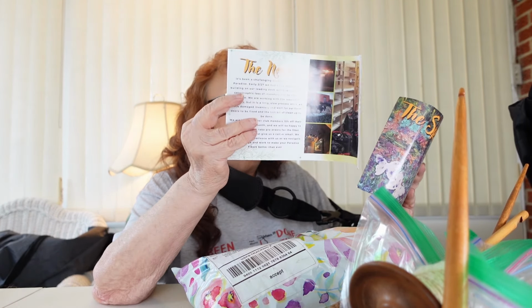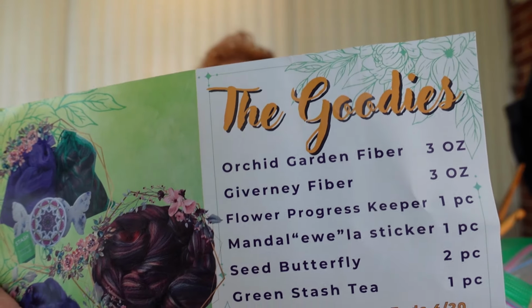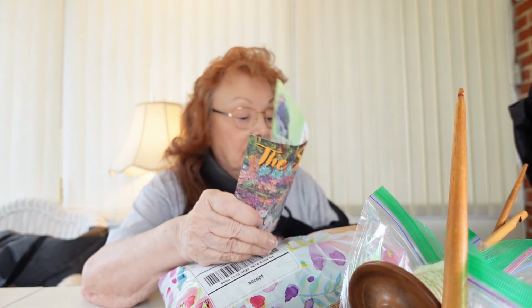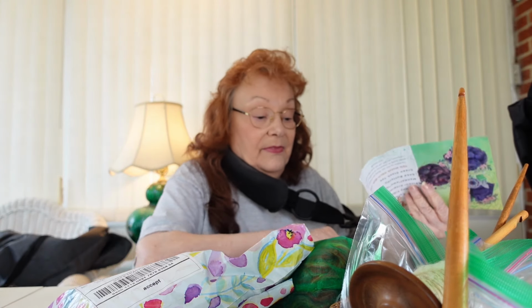And in our bag today, we have Orchid Garden fiber and Giverny fiber. I think it's Giverny. Let me show you right here. It talks about, can you read that? Anyway, it's in our bags. And to make up for the delay, use code CLUB at checkout and receive an extra discount of 15%. So they're apologizing, and I'm just surprised they sent something out this month. But that's pretty sad.